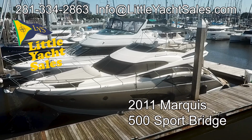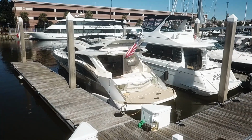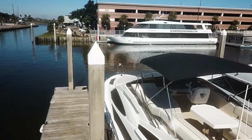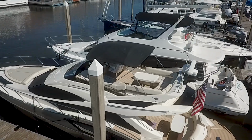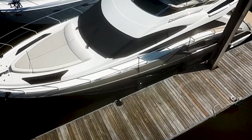Welcome aboard this beautiful 2011 Marquis 500 Sport Bridge, available now at Little Yacht Sales in Kemah, Texas. The Marquis 500 is a well-regarded American-made luxury cruiser known for its combination of quality craftsmanship, seaworthiness, and comfort.